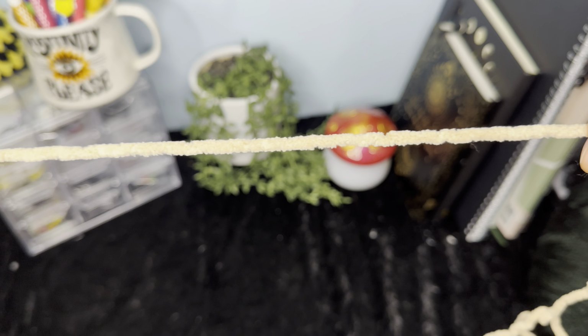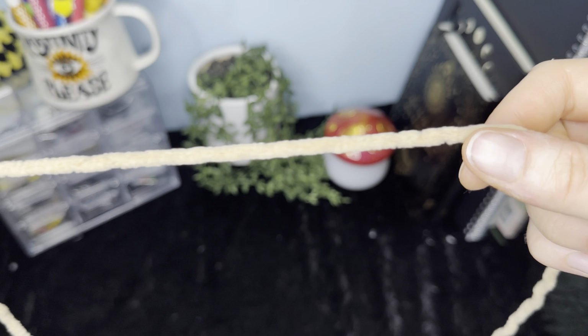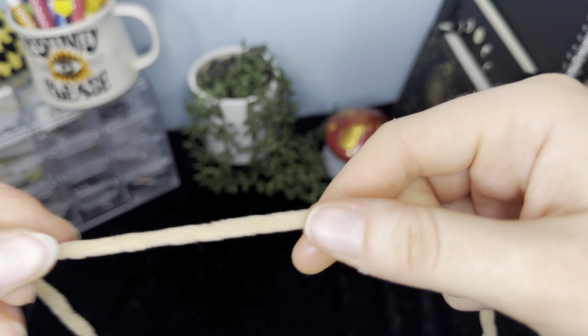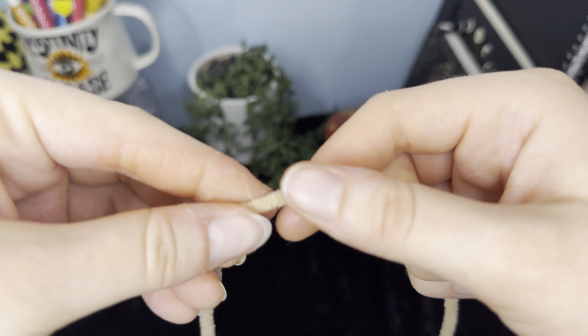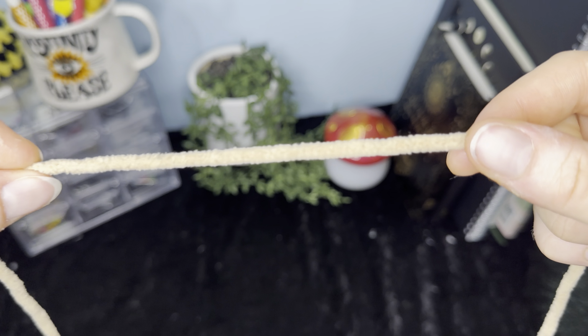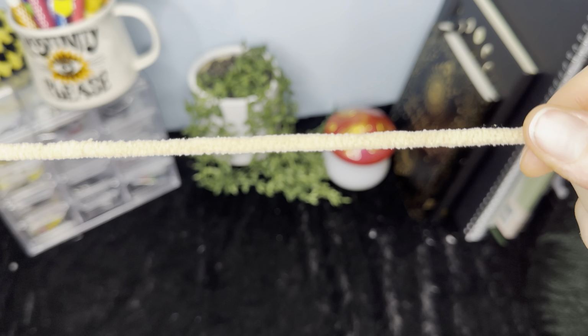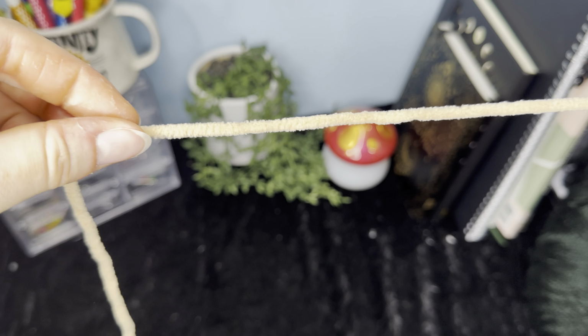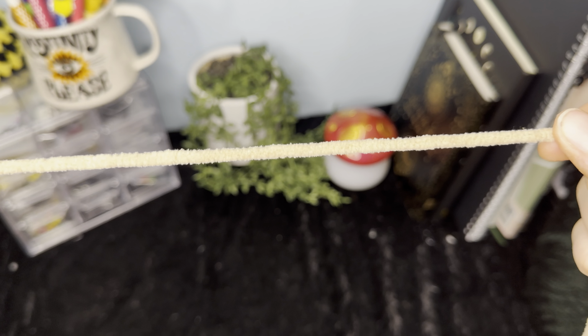I would say that the yarn maintained its integrity. When we get to the end of what I used, I can show you the comparison between the yarn that wasn't used. So right here is the end of the frogging that goes back into the normal yarn texture. Frogged. No more yarn texture.